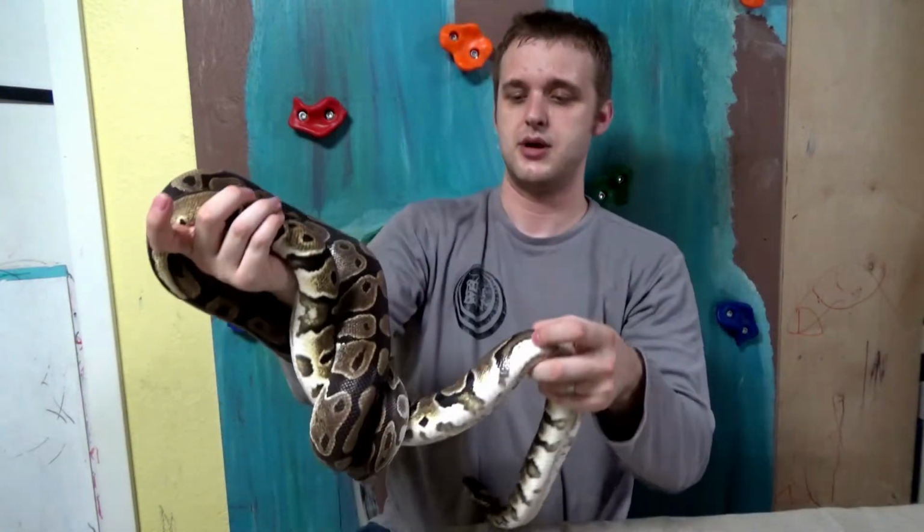The Orange Blossom, which is an unproven gene, right, is much more rusty in the alien heads. A lot more orange influence. You can't call it orange, and it's not a true orange color, but clearly more of it than a normal has, alright?